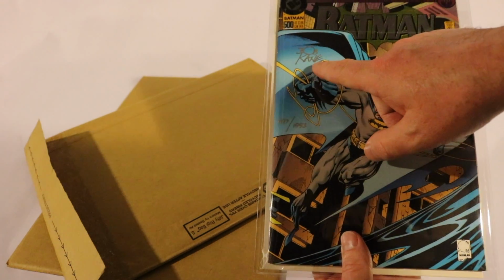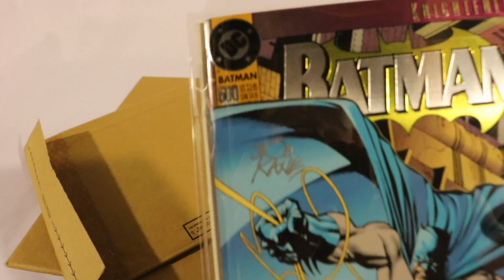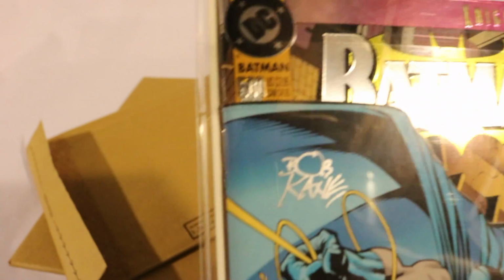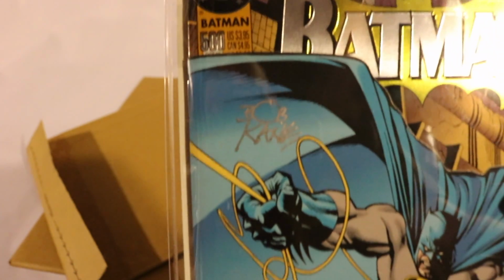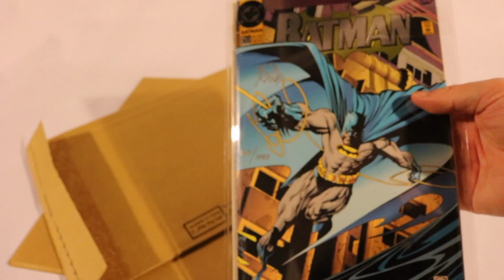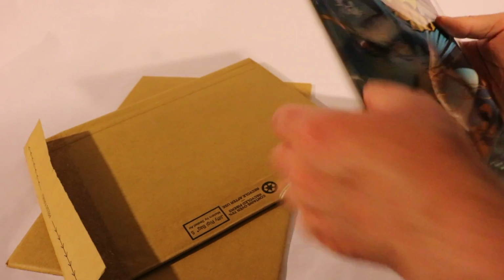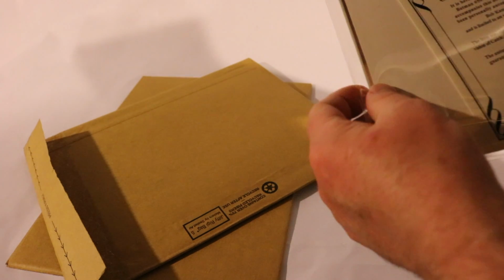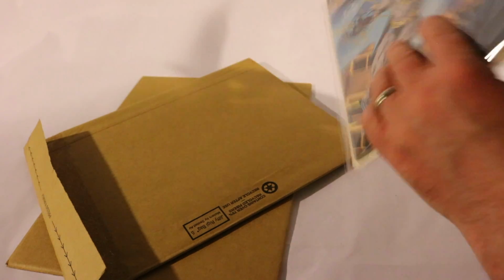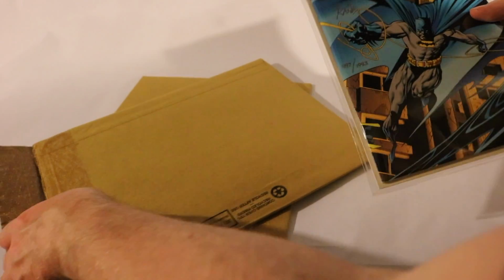So I really like that. You can see there, signed by Batman creator Bob Kane, who's not with us anymore. But this is a really special one. I really like this. I like Batman, and to have this signed by Bob Kane, Batman's creator, is really nice. Certificate of Authenticity, limited edition of 1,993. So that's nice. Put that back in there. Now this is from the Nightfall storyline, number 19.